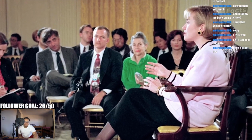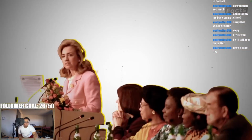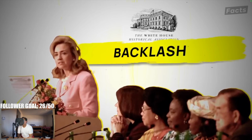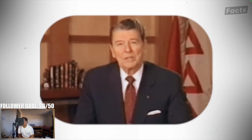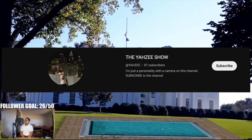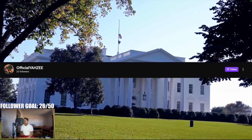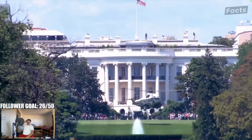When Hillary Clinton wanted to decorate the White House with more contemporary modern art, she faced a massive backlash from the White House Historical Association, and she backed down. When President Reagan requested an outdoor pool be built on the South Lawn, the Secret Service turned him down because of the security implications. But for those lavish, crazy, or extraordinary requests that are approved, there is a catch.